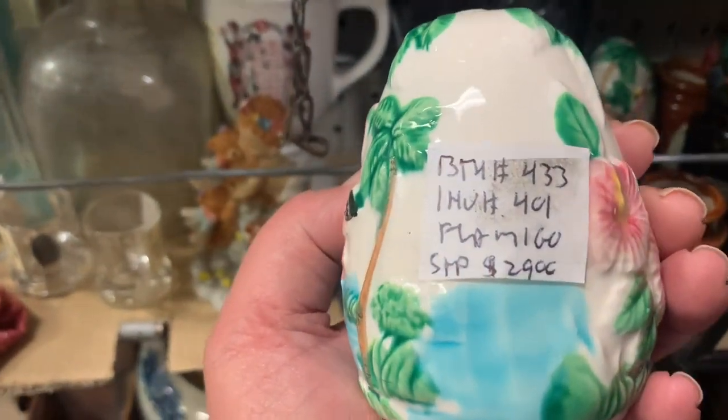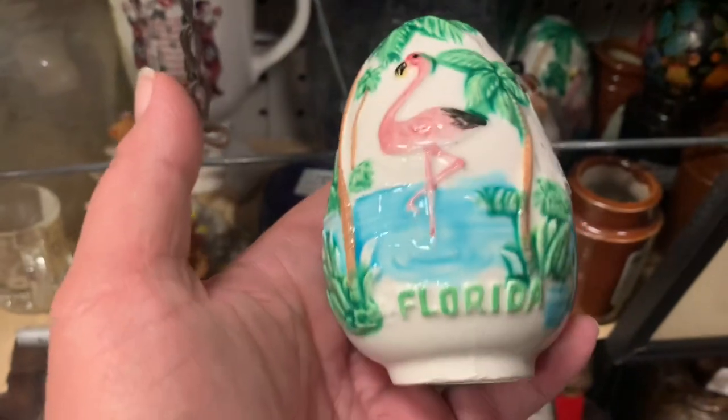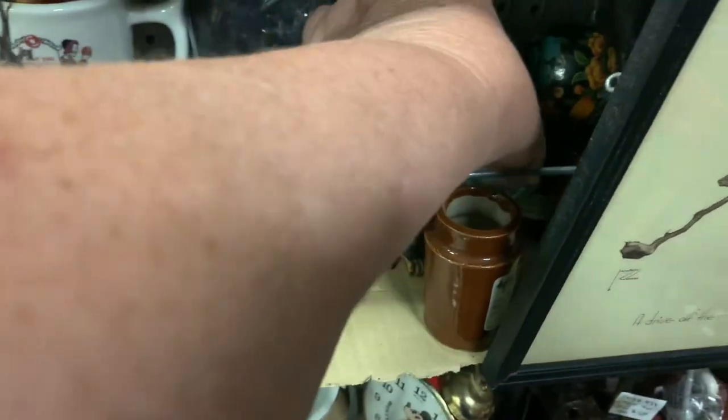Flamingo shakers. They were about $35 though.